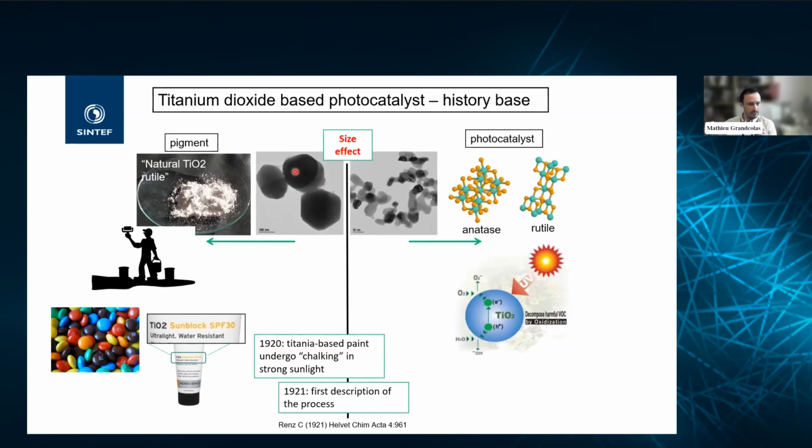Natural pigment has quite large particles, at least above 0.5 micron in most cases, so the photocatalytic effect is quite small. But when the particle size is much smaller, the photocatalytic effect was quite strong. This was described in the 1920s in a famous publication, but they didn't really exploit it before the 70s and 80s. There is the famous Fujishima and Honda effect for the splitting of water using photocatalysis. And since then, it has been growing exponentially. There are a lot of different applications for photocatalysis.